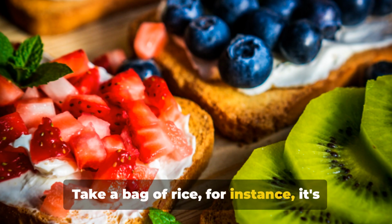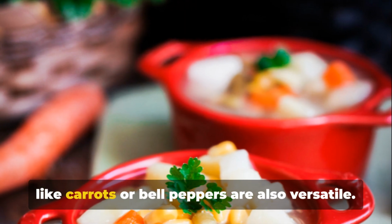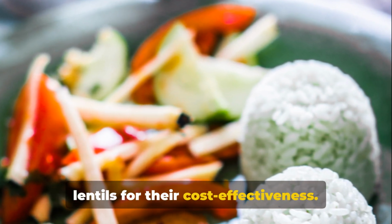Take a bag of rice, for instance. It's cheap, filling, and can be used throughout the week. Vegetables like carrots or bell peppers are also versatile. Include proteins like eggs, beans, and lentils for their cost-effectiveness.